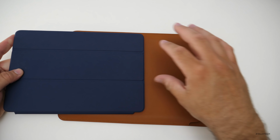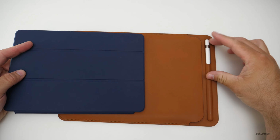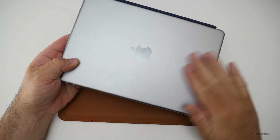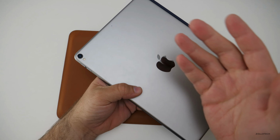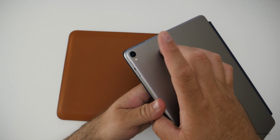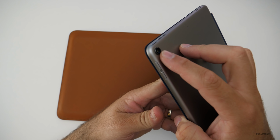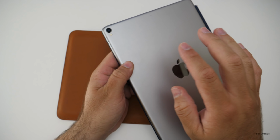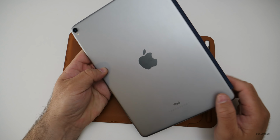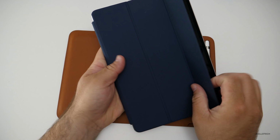It's held up well because I've been using the leather sleeve. It holds the Apple Pencil well, plus I've got the smart cover on it, so it doesn't have any scuffs or anything like that, and it's just held up well. Now, it is a little bit different than the previous iPad in that this camera sticks out a little bit differently, maybe a little bit further. It has been upgraded compared to the previous iPad Pro. It's faster, and it has a little bit different design as well.